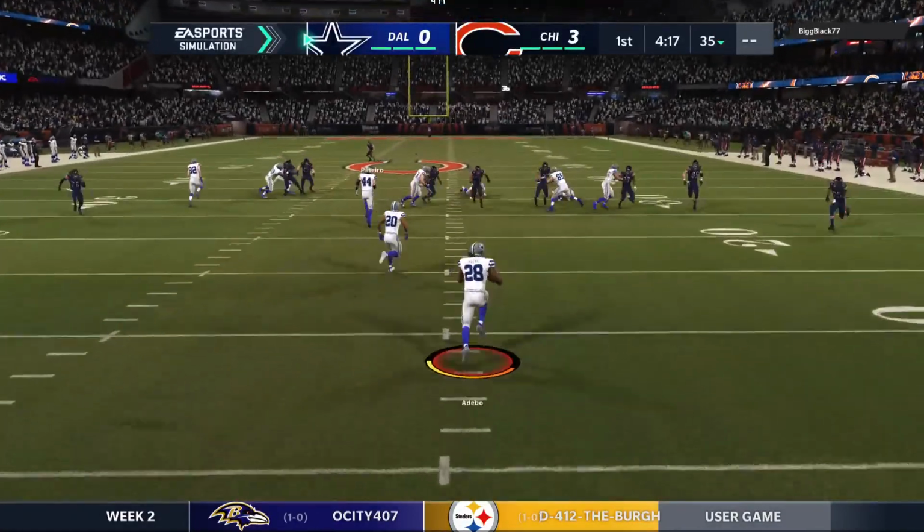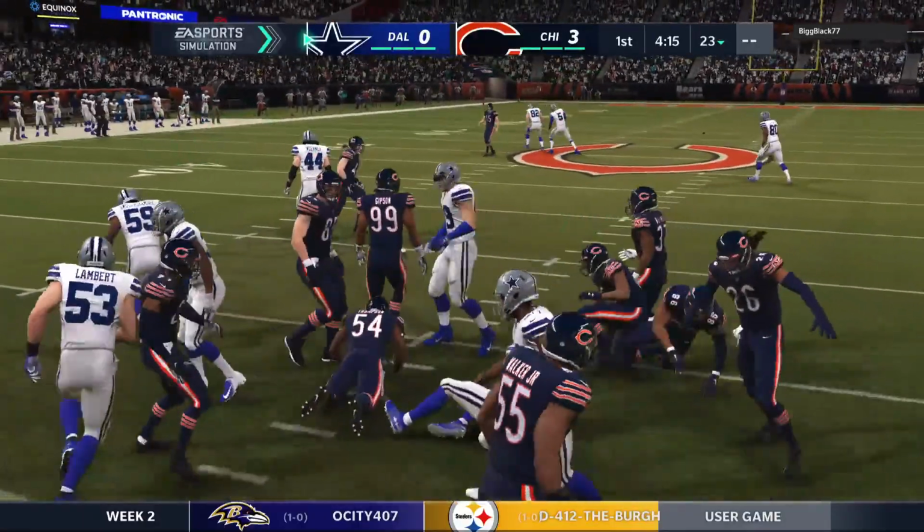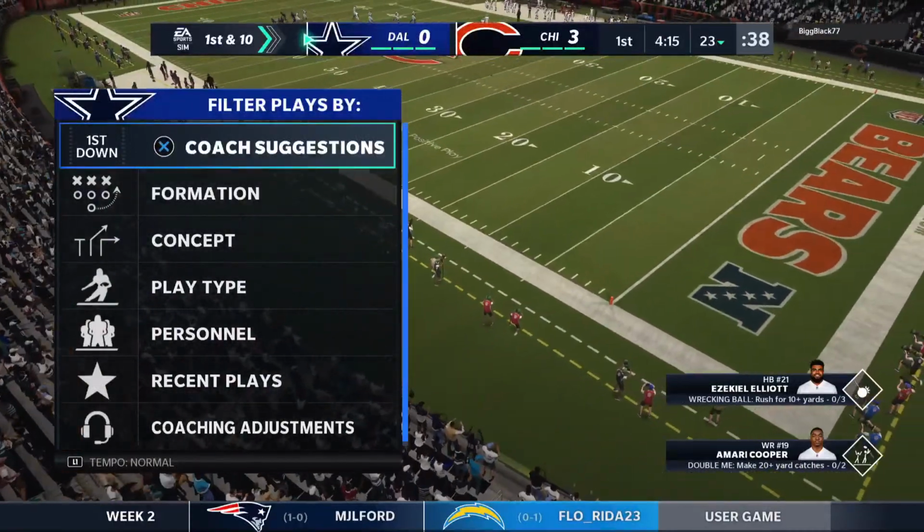How many pieces do you have? And about 4 yards deep. How you like it? This out to the 25-yard line as he's dropped at the 23. 23-yard line.